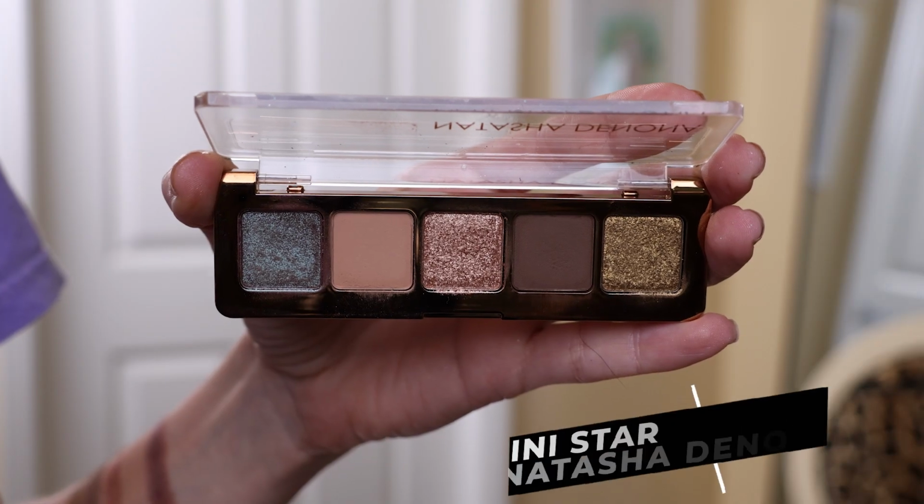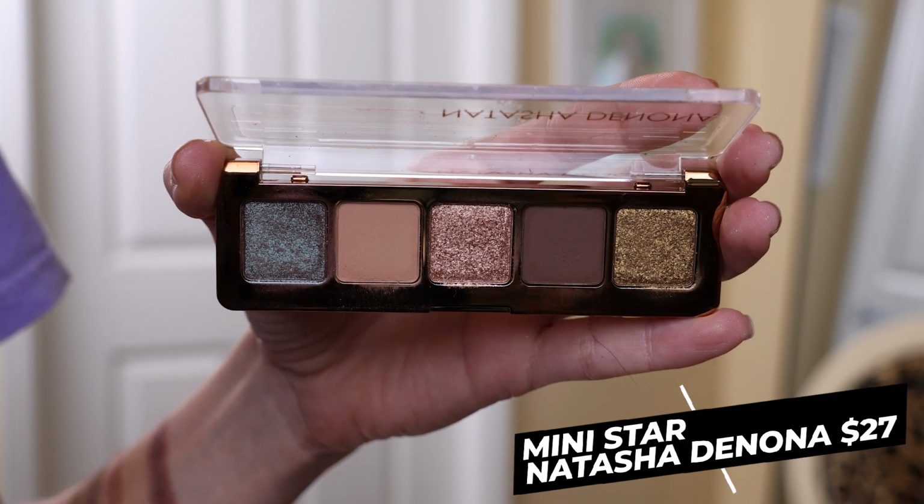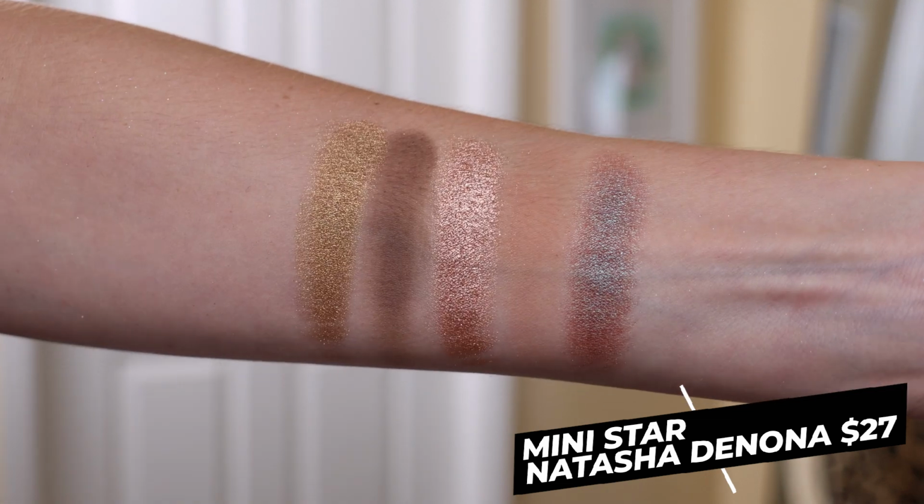Okay, and then coming in at number 1 is another Natasha Denona Mini. And this is not a new palette, but it's new to me. But it is the Natasha Denona Mini Star palette. I like this so much more than I thought I was going to. It is a gorgeous neutral palette, of course, because the 2 mattes in here are browns, right? So we're already starting off neutral.